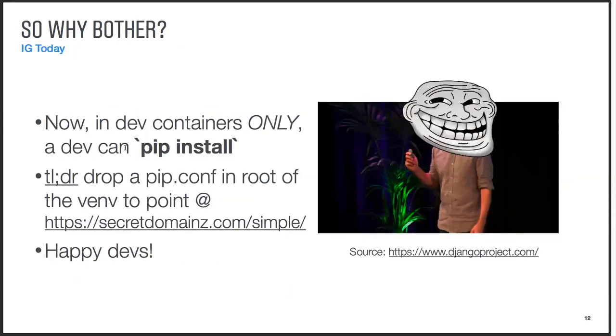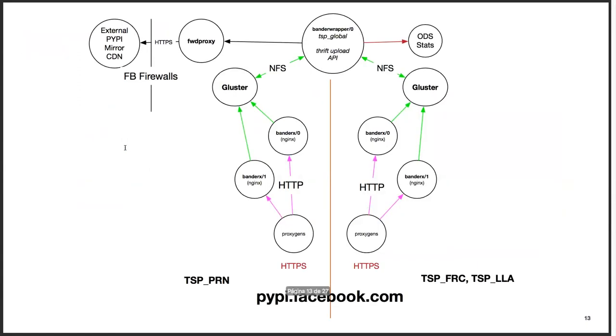So why did we bother? Well, we wanted to make our lovely developers happy. There was a nice animation there to make fun of Carl, who's here tonight, but I had to go PDF, so he gets saved. But now in all our dev containers at Instagram, if you want to try a new version or try a new module, we can just do pip install and it hits our internal mirror. So it pulls it down nice and quickly. You can then import it into your dev code and start developing. Developers get happy. Hopefully if there's bad code they work that out, and then they write a nice unit test around it. We have happy devs. No one likes sticking around, pulling down the sources and pulling that in.